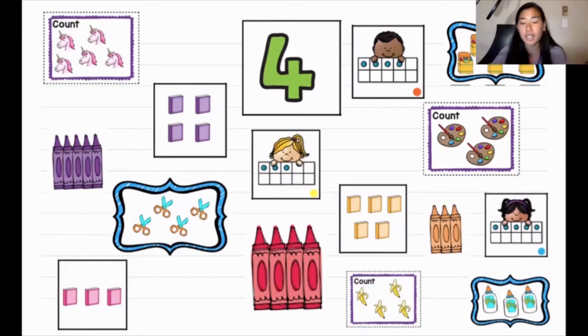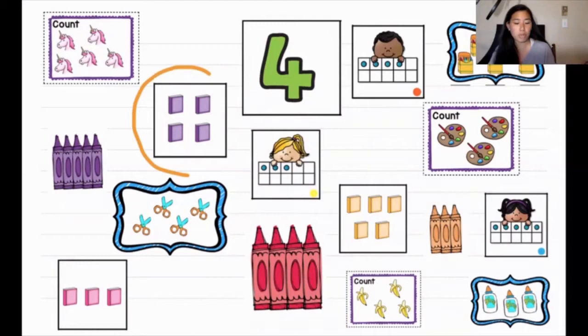All right, hopefully you were able to find some groups of four. As I am going over them, see if you got the same answers as me, see if you got different answers, maybe if you want to change your answers, all of those things are great. Okay, so I know I'm looking for a number four, and I know when I'm counting objects, I'm looking for when the last number I count is four. So let's try.